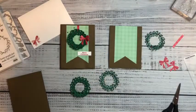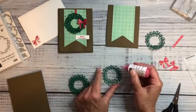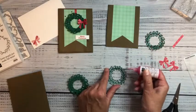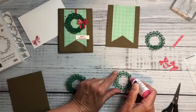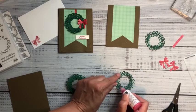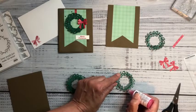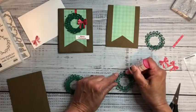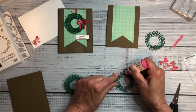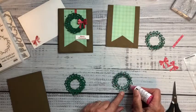This one is nice and dry, but I do want to just show you very quickly. I'm going to pick one of these. Let's see, I've got to make it so that I'm not blocking my light. It's got a nice fine tip point on it, so you can control the size of the bead that you are letting out. And so I did 2 across from each other. Then I did 2 more across from each other. Now I'm just going to do 2 more.